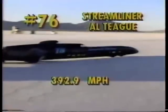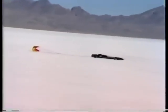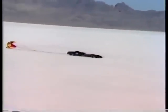Looked like a great run, 392.9 miles per hour for Al Teague of Brea, California. That was the fastest wheel-driven run in the past 23 years. The parachute, as you see it here, is pulling him down to a stop. And without the parachutes, we'd still be going. He'd be down at Floating Mountain. And Al Teague, a remarkable run here at Bonneville.